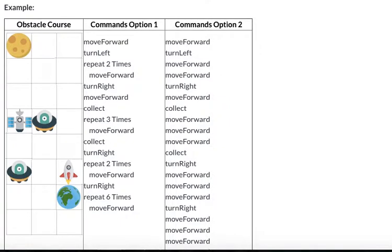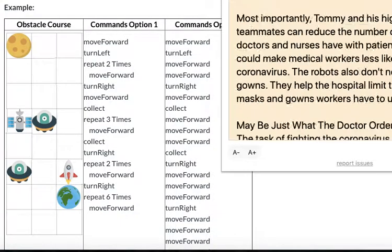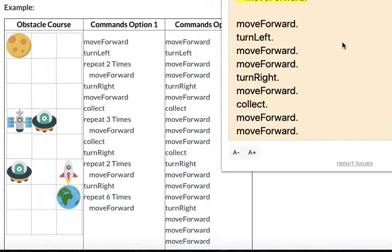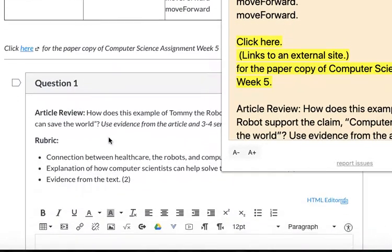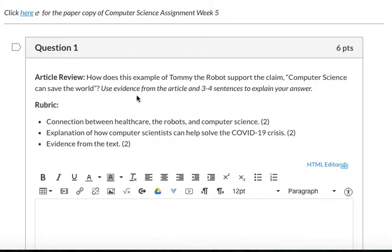Example, obstacle course commands option 1, commands option 2. Move forward. Turn left. Click here. Links to an external site for the paper copy of Computer Science Assignment Week 5. Article review. How does this example of Tommy the robot support the claim, computer science can save the world? Use evidence from the article and 3 to 4 sentences to explain your answer.